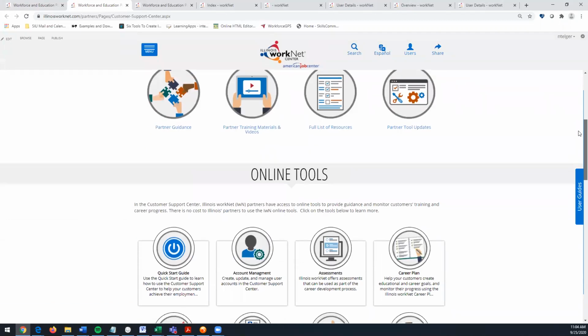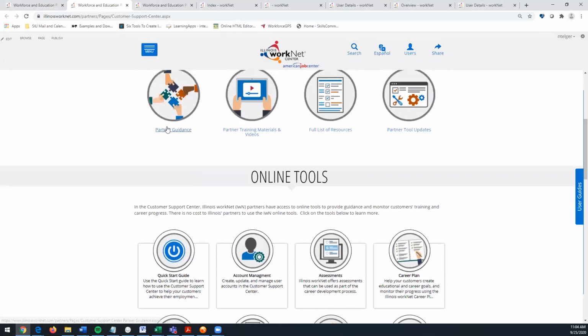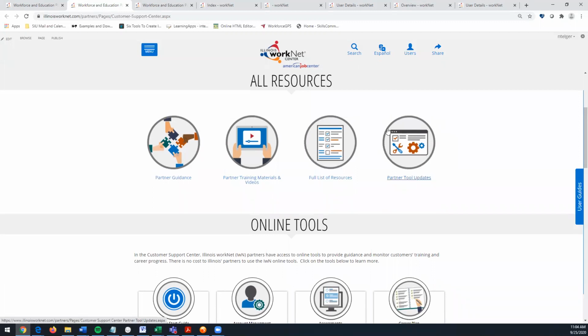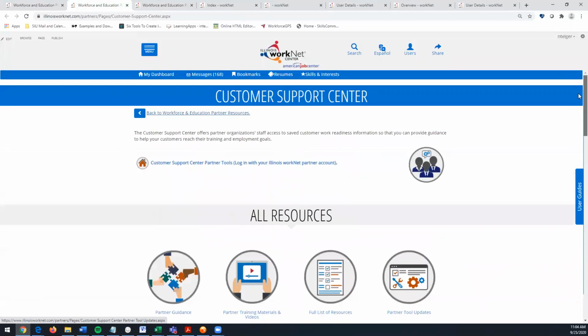So you can see the different resources that we have. We have some articles, we have some past webinars, and we have a full list of resources. And then if you ever want to see some updates that we're making to the Customer Support Center, those are available in our Partner Tools updates.